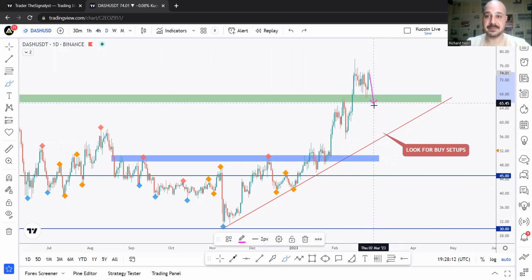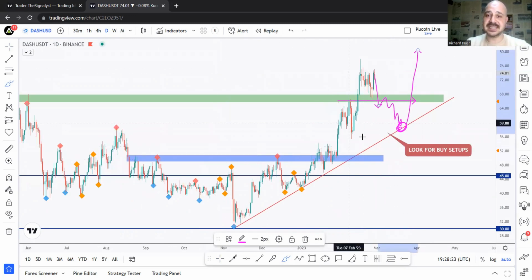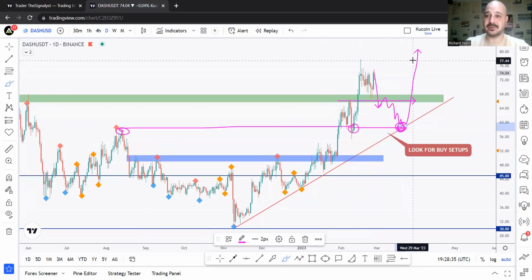Unless, of course, we break below this low, which would also be breaking below this green zone. In this case, we'll be expecting a deeper correction movement where I'll be looking for buy stops right there, which would be lining up with this demand zone if you look left, with this high, which if you look right, with this lower trend line right there. So demand, previous major high, and the trend line, it would be a good area to look for buy setups.